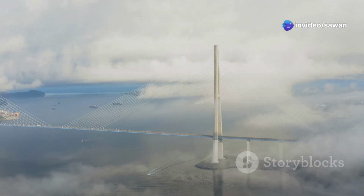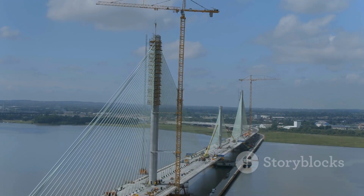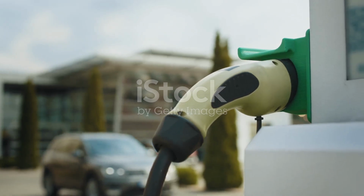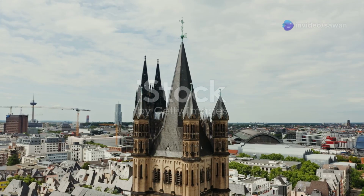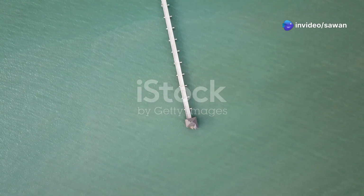Let's take the example of a cable-stayed bridge. The cables, the bridge deck, and the towers work together. They create a strong and lightweight structure. The cables carry the tension, the towers handle the compression. This efficient use of materials allows for impressive spans.